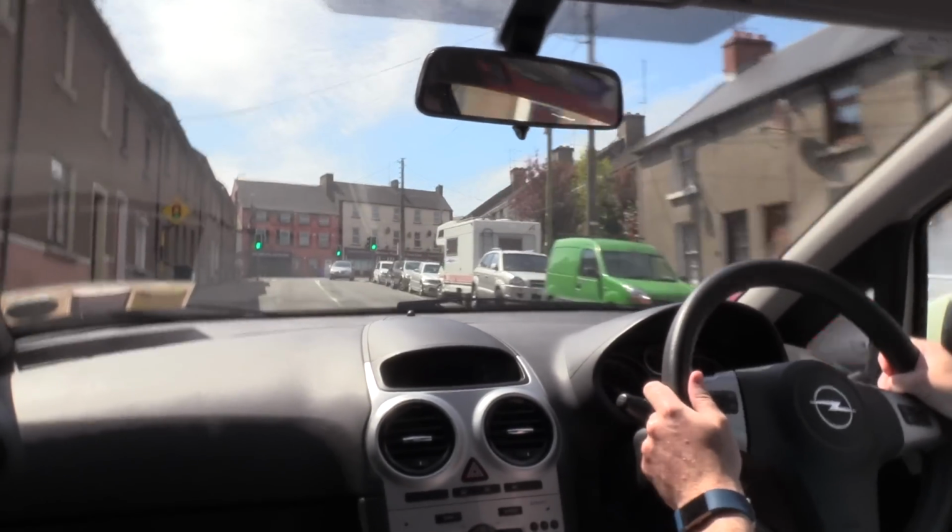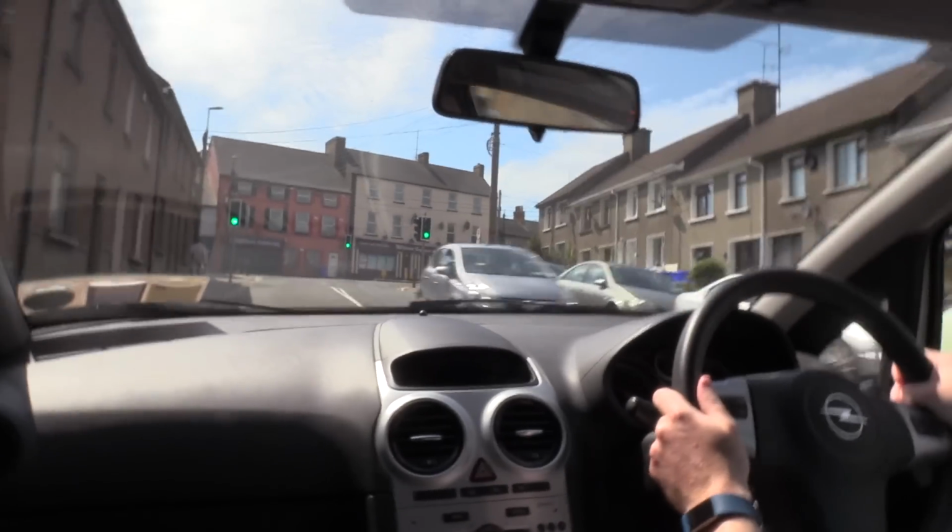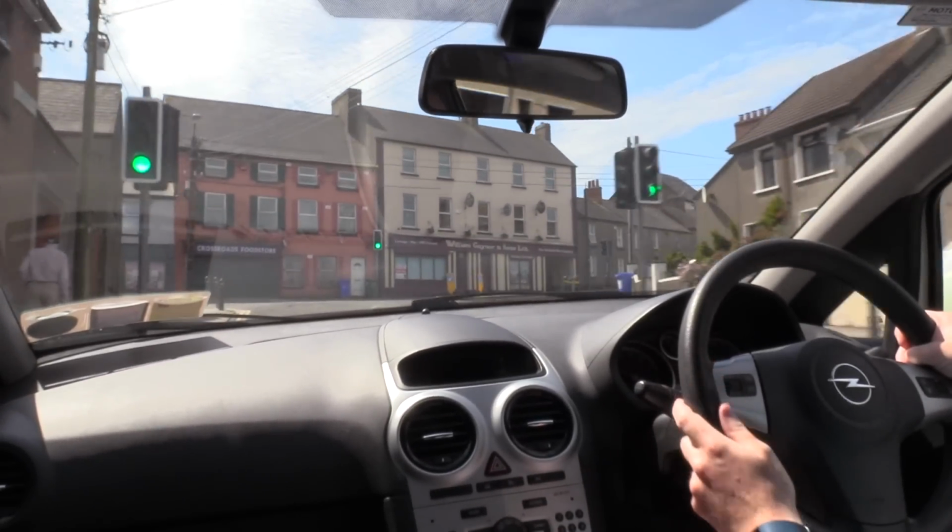Okay, now this light has been green a long time, so it could go amber any second, so I'm just prepared to stop, but everything looks okay there now.